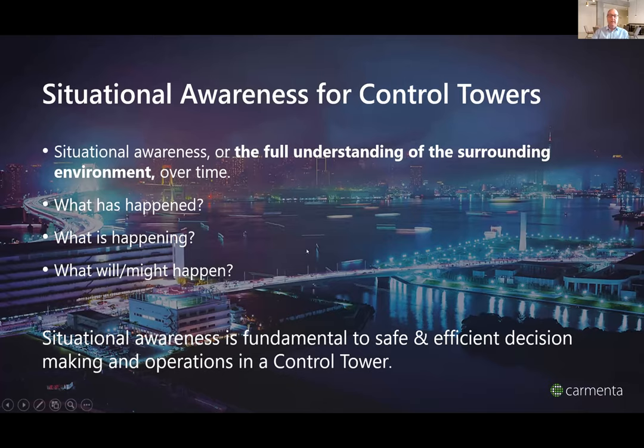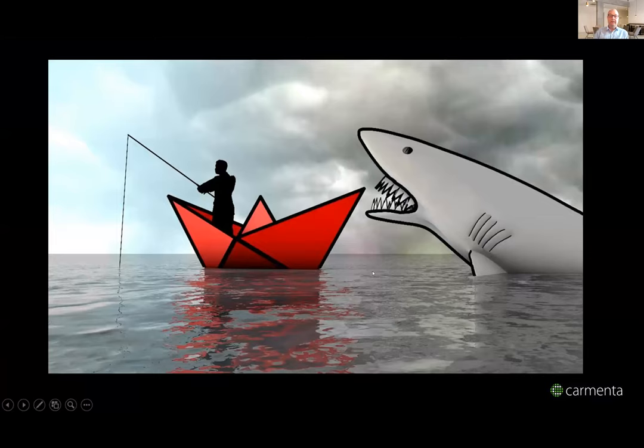So with that background, let's look into situation awareness a bit more in detail. We here see a man out fishing, and as you can see, he has very poor local situational awareness. Otherwise, he would not have been near this shark.